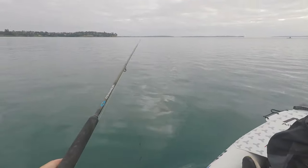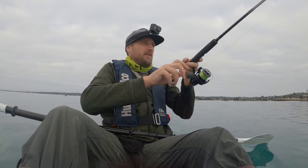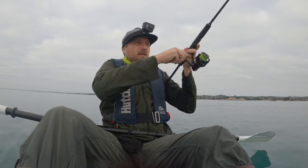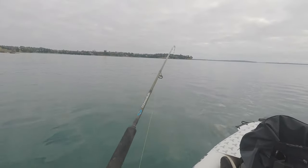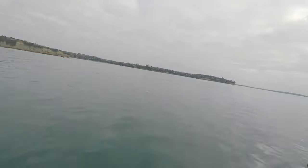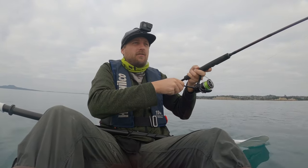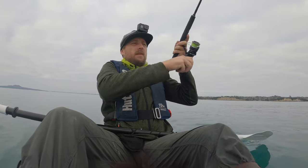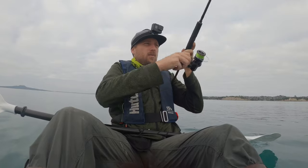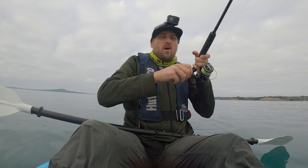We're on. Yeah, that's a snapper. That's a snapper. That's definitely a snapper. So that was on the change to the smaller 14 gram flea. And yeah, probably third cast, I reckon, bang. And I probably had 30, 40 casts out of the heavier one and had no luck. So sometimes it pays to experiment, eh?